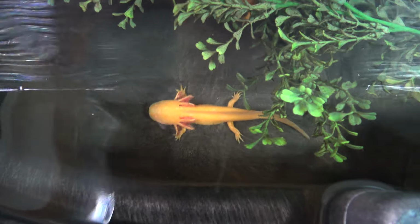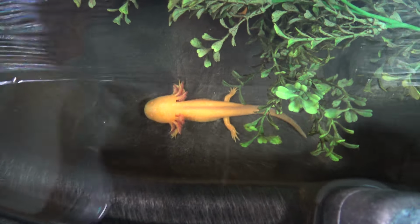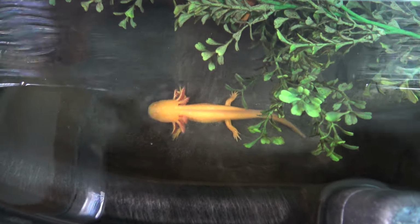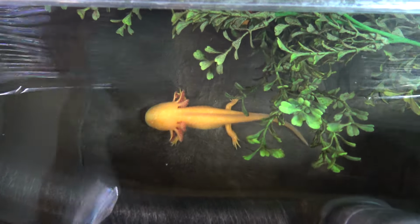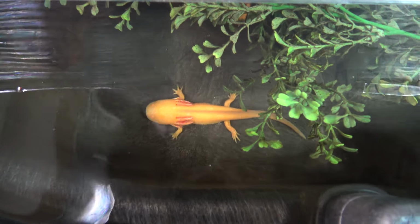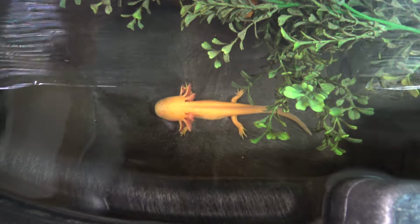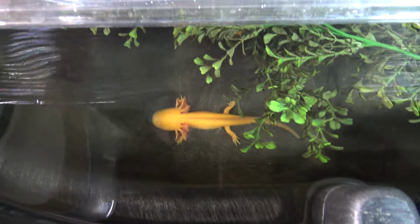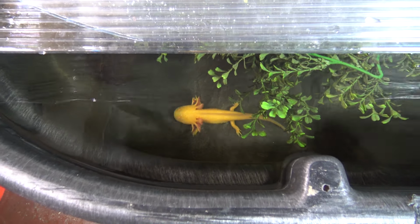And basically what I try to do is every morning I try to feed pellet. They usually don't eat it, and I try to leave it in there as long as I can to force them to eat it, but a lot of times they don't find it, and so it starts to foul up the water. Then I have to remove the pellets, and then I try to feed them frozen food. So it's sort of a hassle.